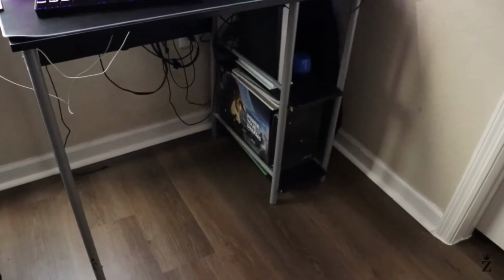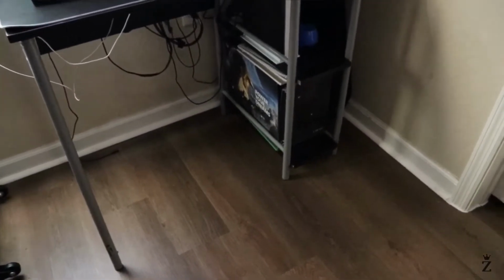So here's the chair. Yeah, it's pretty nice, bro. You think I still use this? No, hold on. Incoming, new professional chair. Here's the chair I use now.